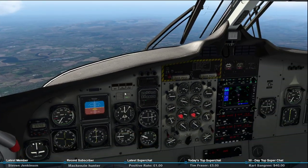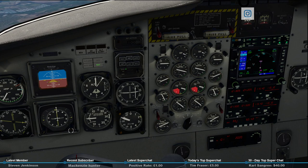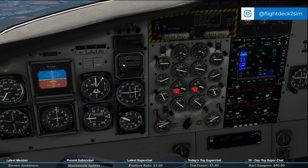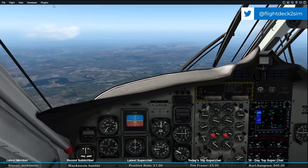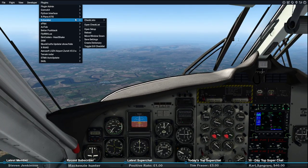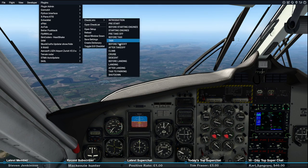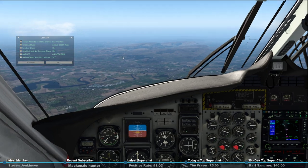Cool. I reckon if we start a gentle descent now, we can't go too far wrong. So, what's the best way of doing this? Let's disconnect, trim up. Oh, it's disconnected the autopilot now because I've trimmed down. And let's get that little checklist out. Cruise, done that. So target altitude set.